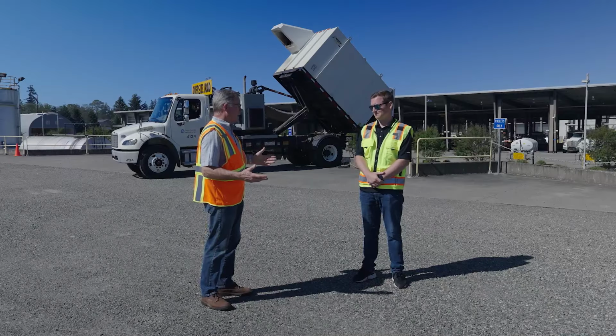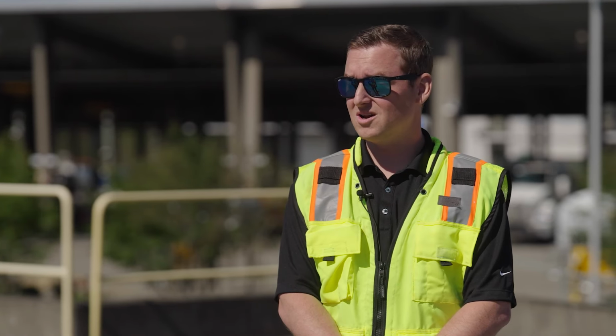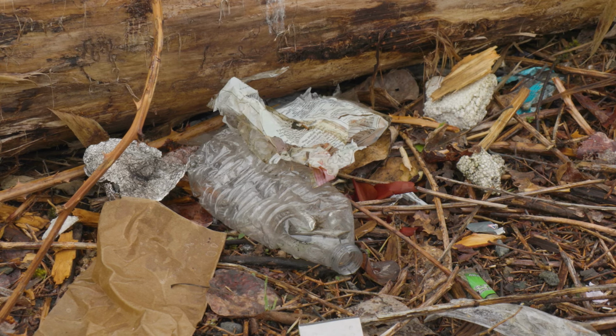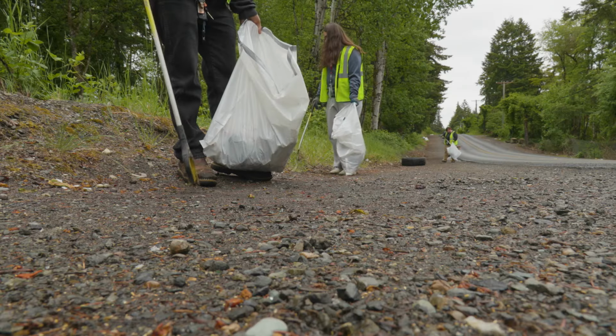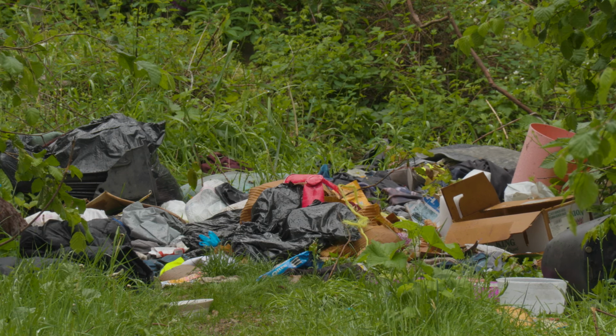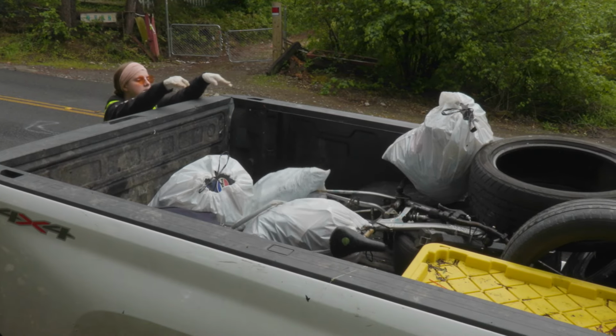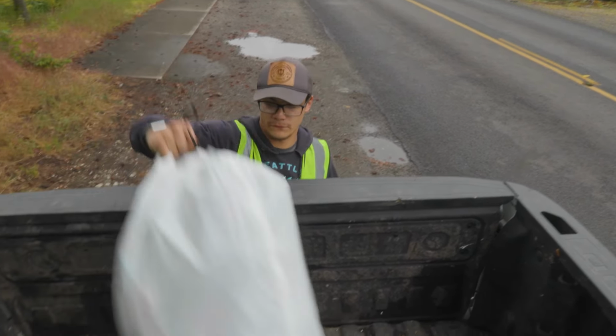Jordan, we just picked up a lot of litter. Where does it come from? And what can we do about it? We're seeing a lot of litter from cars and pedestrians, and they can combat that by disposing of trash properly or by carrying a litter bag in their car. We're seeing some illegal dumping, which is household garbage, building materials. We want to make sure people are securing their loads in the back of the vehicle.